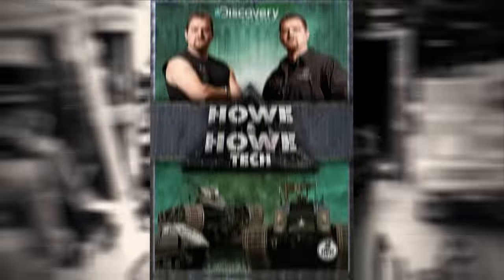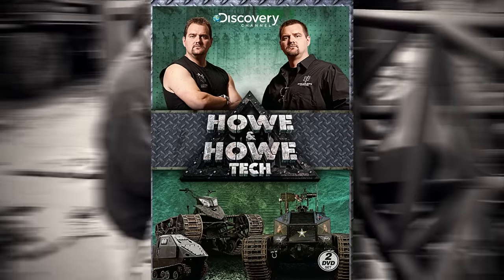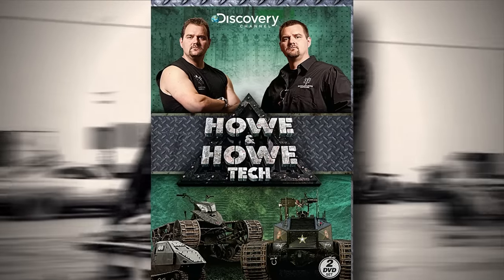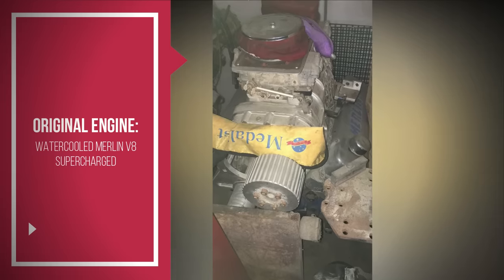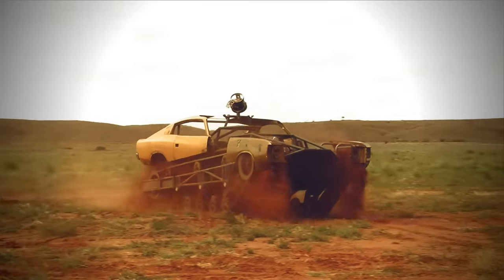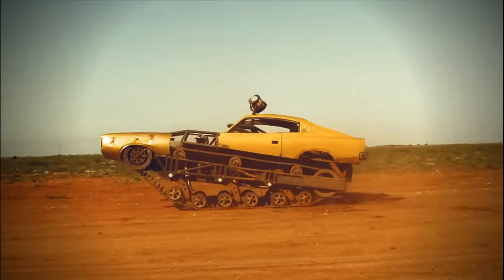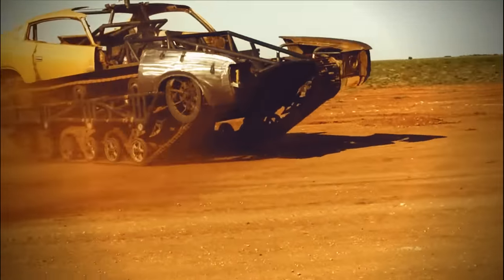But maybe they were too preoccupied being in front of the cameras, or maybe it was the low price of the vehicle that caused it to be, well, half-baked, to put it mildly. The issues started with the engine. Colin Gibson required this vehicle to have a supercharged V8 instead of the standard diesel engine that it came with. Howe & Howe delivered on that, except when the Ripsaw landed in Australia, the water-cooled V8 Merlin immediately overheated and the brakes just caught on fire.